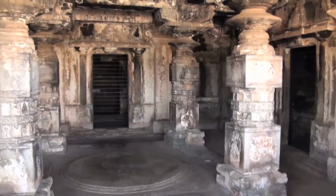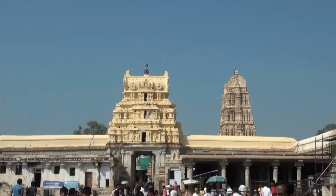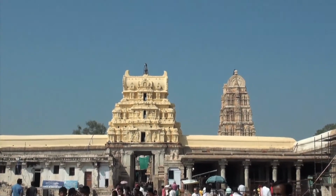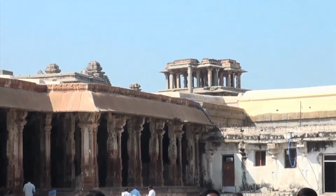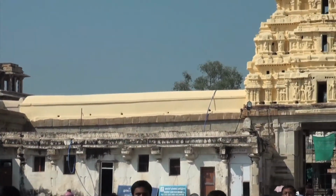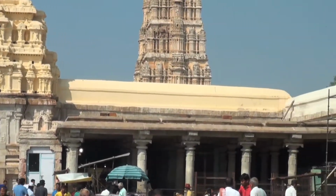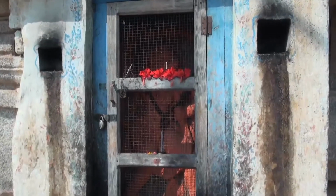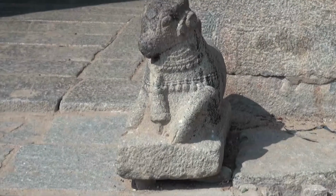Taking a ticket of Rs 25 per head, foreign tourists of course have to pay Rs 500, and a video camera again needs 500. Now we are going into the premises of this Virupaksh temple. I can't use the tripod as it requires special permission from the Archaeological Survey Department here.